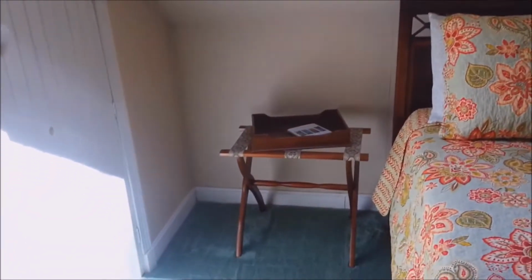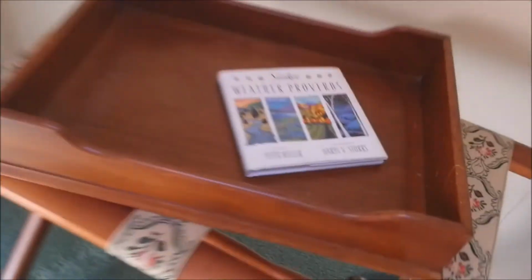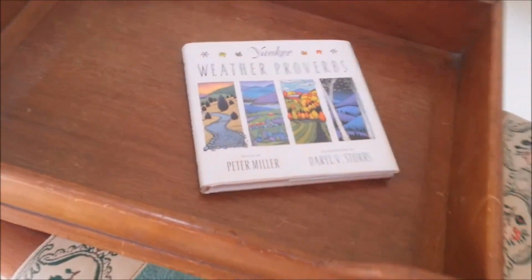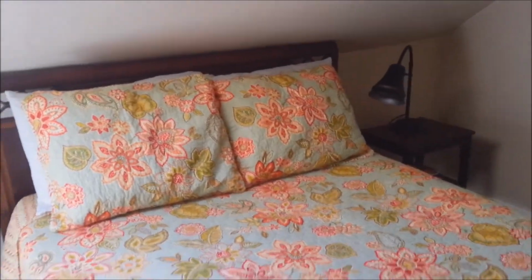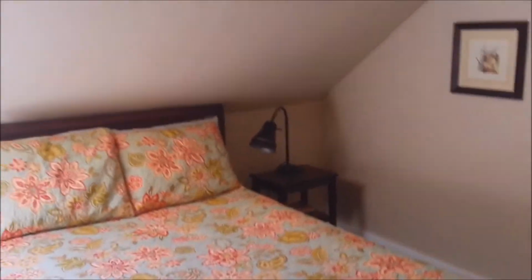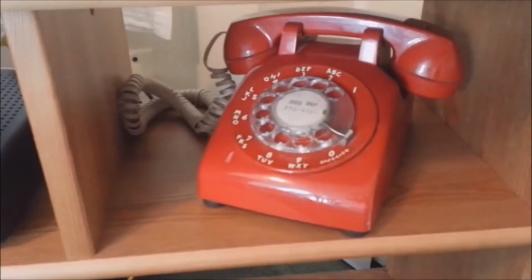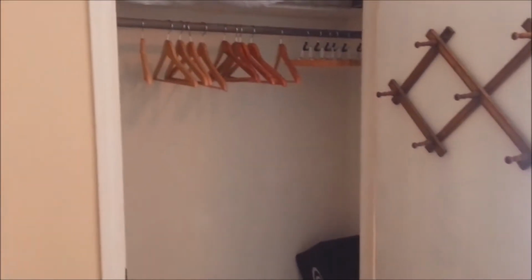So this is a full bed, and here as a makeshift nightstand is just a luggage holder and a letter tray, and that works fine. I have another proper bedside table over there, but again, a thrifted bedspread here, so I'm going to wash everything. Perfectly fine. This is also where all my computer stuff is, and this phone is a favorite with all the little kids that come. Beautiful chair from Massachusetts that I found, this beautiful office chair.